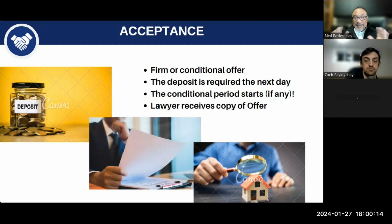Just wanted to dig a little bit deeper on that because these are just, again, basic examples that we're sharing. But by no stretch do we want to suggest that if you walk away from your deposit, that's all you lose. It could be much, much more. So you've got to make these decisions very carefully.